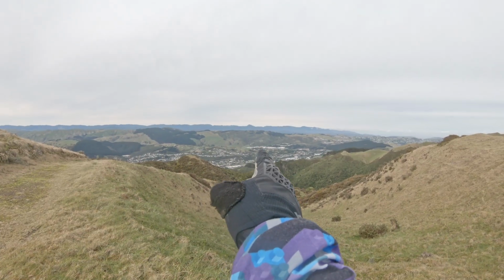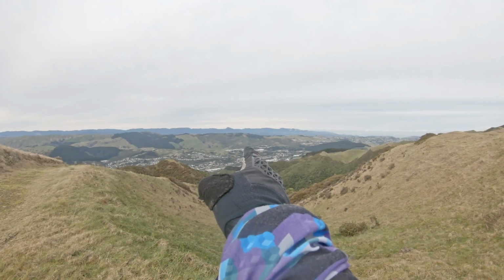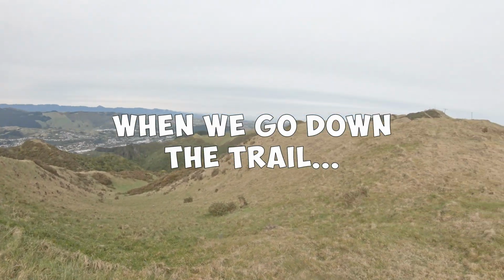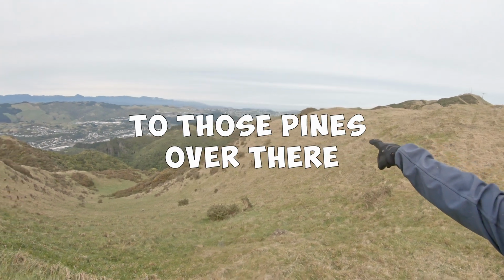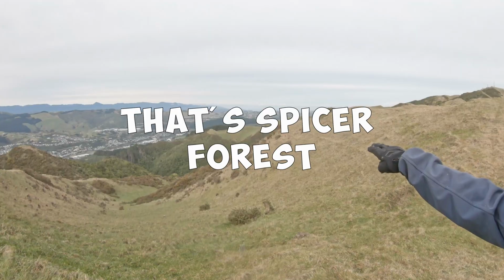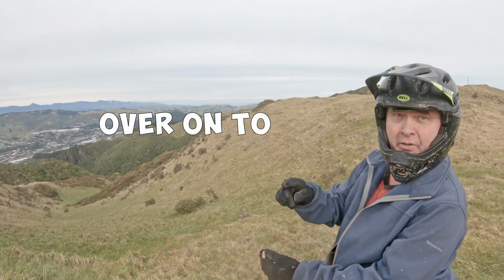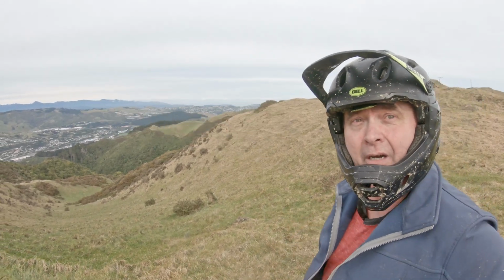What's that peak out there called again? That one there is Mount Matthews. Danny was awesome at describing to us where we would eventually end up. When we go down the trail, we'll be heading over to those pines over there. Right, way over there. Yep, okay. That's Spicer Forest. We go halfway down Spicer Forest and then we cut out over onto Victory Link, which is where they're going to do the opening of the new trail.